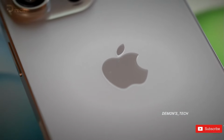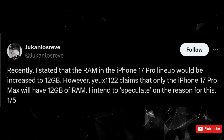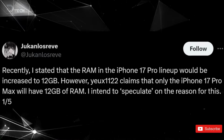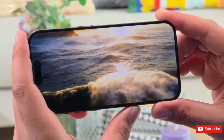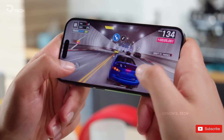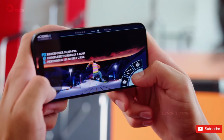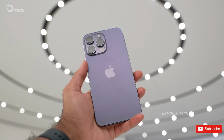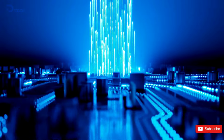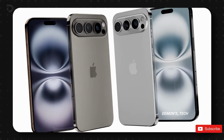Speaking of performance, it looks like the iPhone 17 Pro Max might come with 12 gigs of RAM. Right now, the iPhone 16 Pro models have 8 gigs of RAM, so this is a noticeable increase. With the latest Mac chips like the M4 Max sporting 16 gigs of RAM as a base, it makes sense that Apple might boost the iPhone's RAM, especially for the Pro Max. More RAM means better multitasking, smoother app performance, and just an overall better experience.